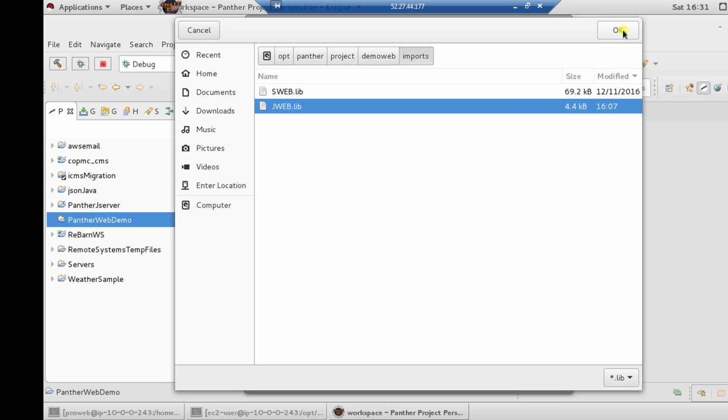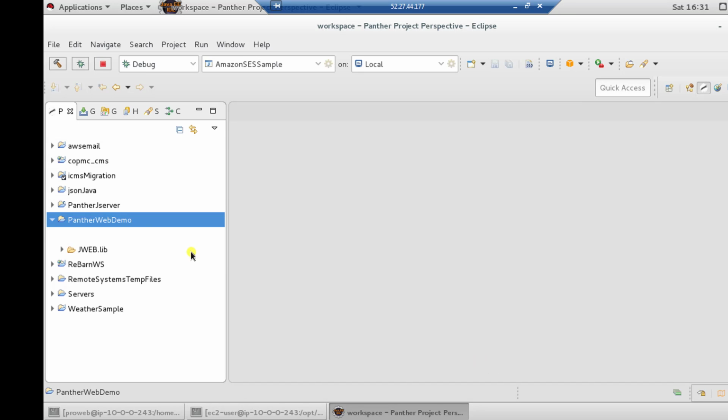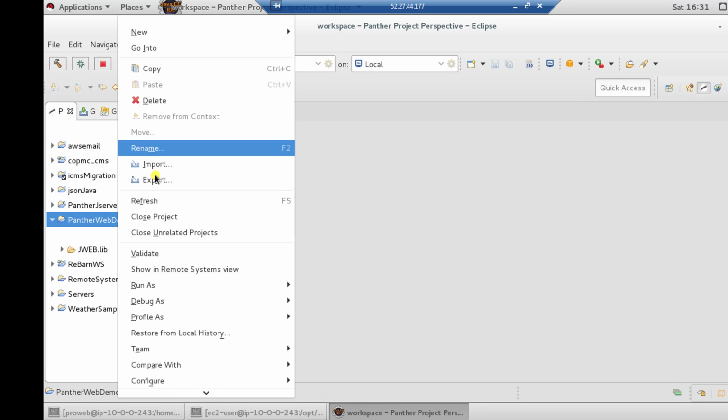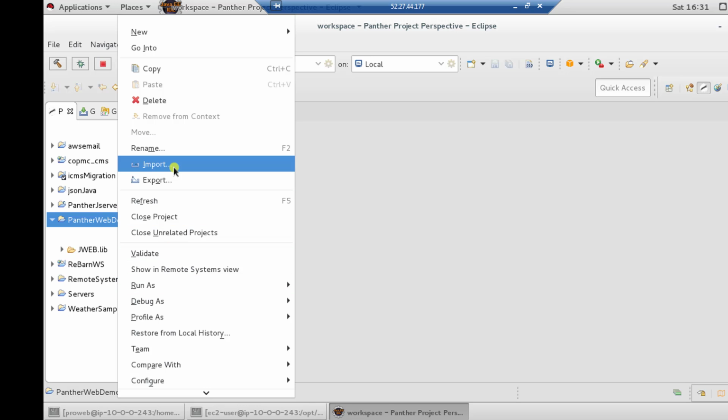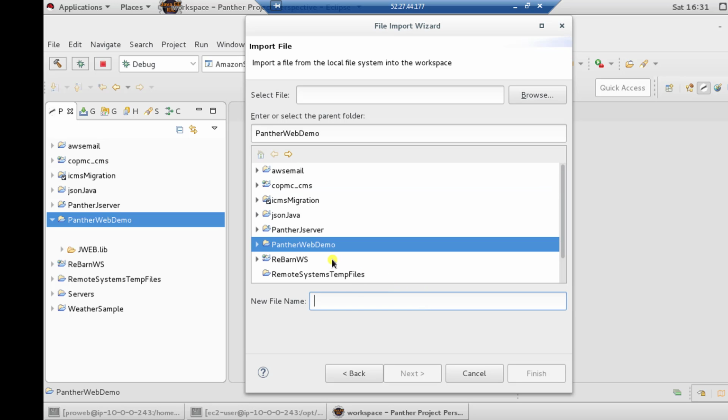And now we're going to open the jweb.lib folder. That contains all our JPL code from our existing system. And at the same time, we may as well import all the Panther screens that are in the sweb.lib Panther library.